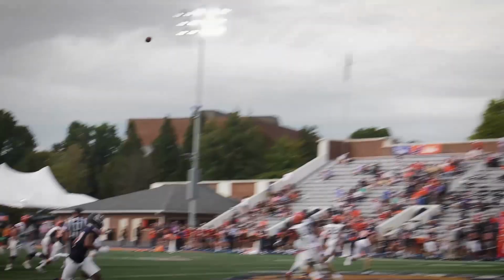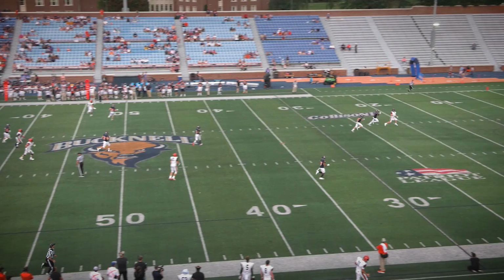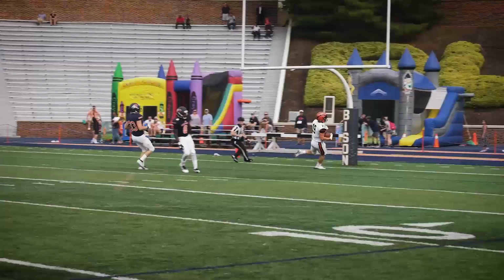Davidson play fake, going deep behind the defense. Griffin, two men to beat. He has it in stride inside the 10. Touchdown, Princeton, 60 yards.